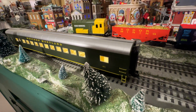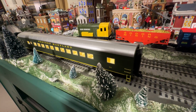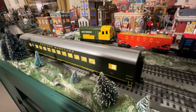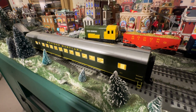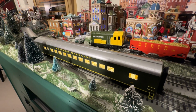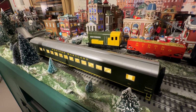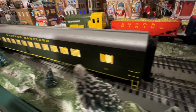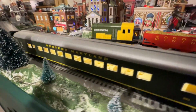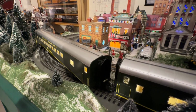And some of the features of these, they're supposed to be more scale, which means they're supposed to be more prototypical, which isn't really something that I give a turkey about one way or the other. I just like these because this is my hometown where this railroad is. So it's just one of those types of things. But it's got separately applied details like the rails and so forth, but they're cool. And I'll put on the Station Sounds here in a second, and we'll give that a whirl too.